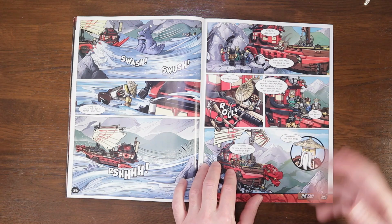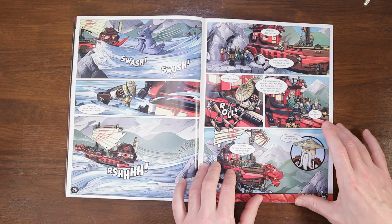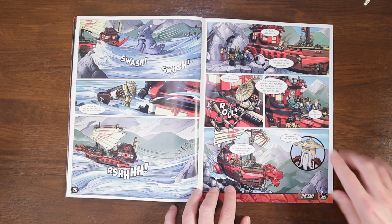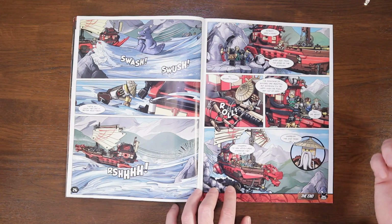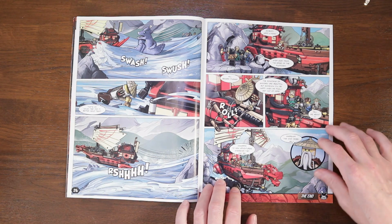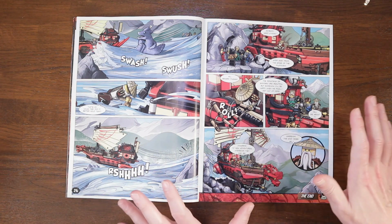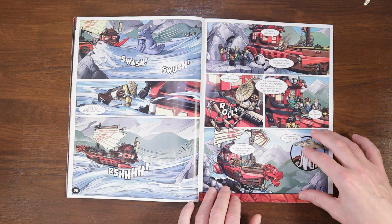So anyway, page 27, we're kind of winding the story down, and the team of the ninjas make their way onwards to the next adventure. As Master Wu has put it, wherever the wind takes us. And there's that chicken again. Anyway, I'm loving this as well. I actually got this recently, and I'm desperate to build it actually. So watch this space for that.